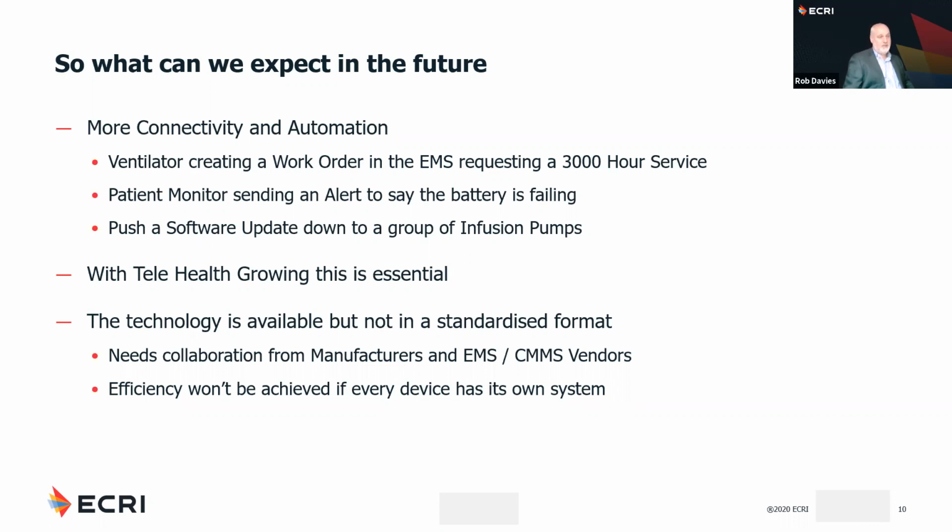The technology is there. It's common practice for manufacturers of large equipment like radiology equipment and radiotherapy equipment to remotely log into those systems and diagnose and carry out maintenance from a remote location. They might eventually have to schedule an engineer to appear on site, but they can make sure that the necessary parts are there, etc. So it is happening. It's happening with some of the smaller equipment as well to a certain extent.